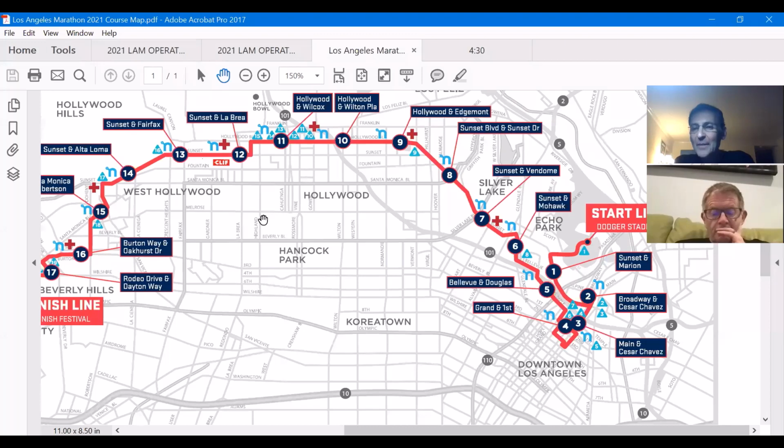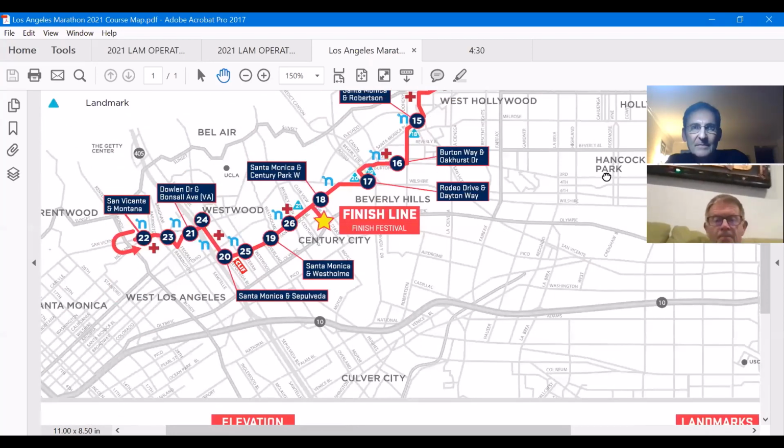Sherry, I think you have your hand up. Do you have a question? Yes. After we circle back and we're heading back into Century City, are we going to be on the left-hand side of the road? Are we all going to be on the right-hand side of the road? Because that hill bevels. So I just want to know what to be prepared for.